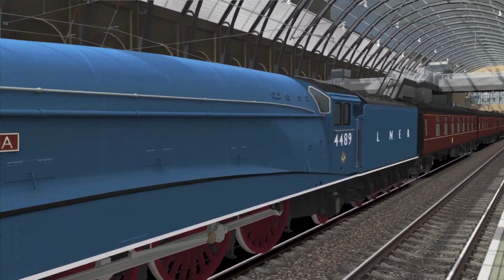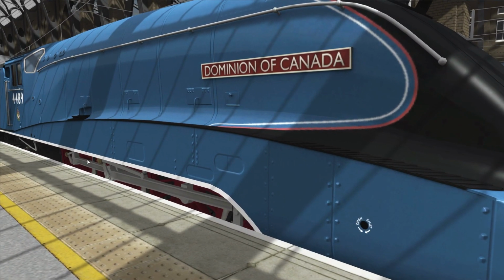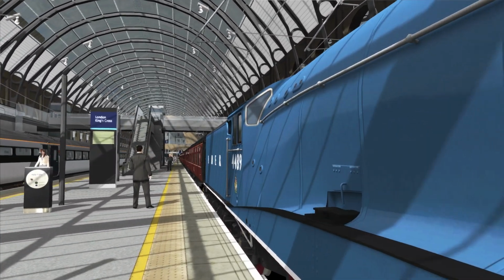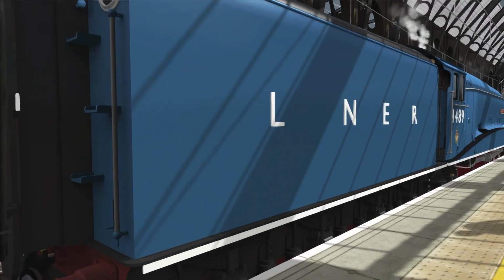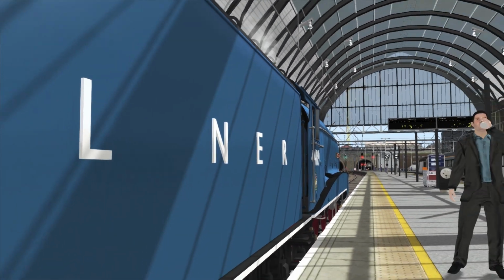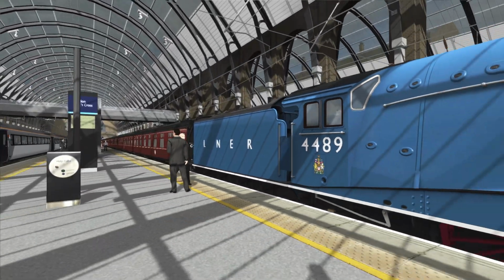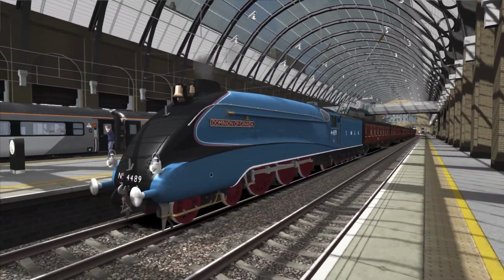I mean, this engine does look very nice, doesn't it? I like the white lining below the skirt there. That is really nice. I didn't actually get to have a look at this particular A4 in the original pack because we were just sort of looking at Bittern. But I've noticed how the L&ER logo and numbering is 3D. There's something really nice about that. I really do quite like this engine.